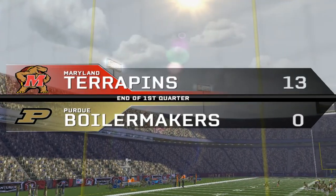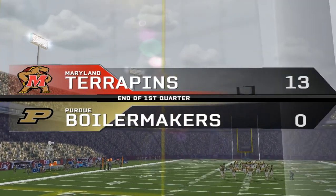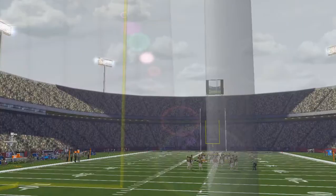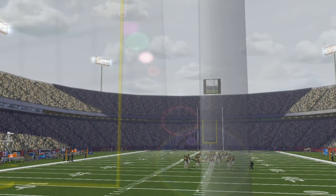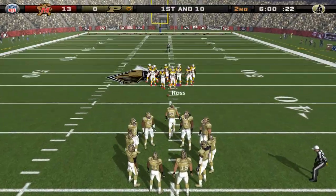We've reached the end of the first quarter, and the score is 13-0. Teams change sides, and we'll start the second quarter. 1st and 10.